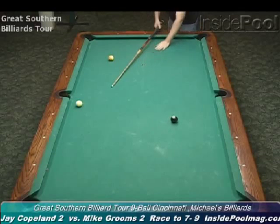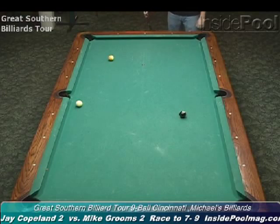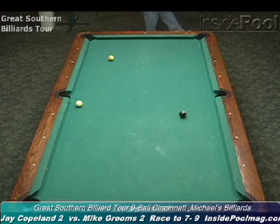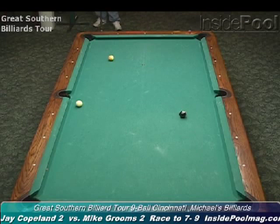Well, El Chupacabra has reared its ugly head one more time, and you can see that he was trying to power that ball, and that's where the guys are getting bit. Yeah, you can't jam these pockets, man. They will not take it.